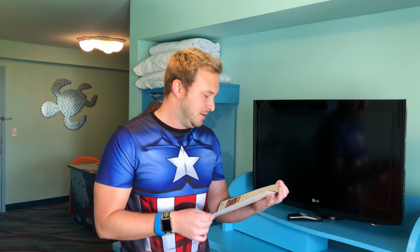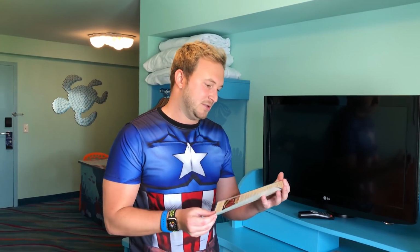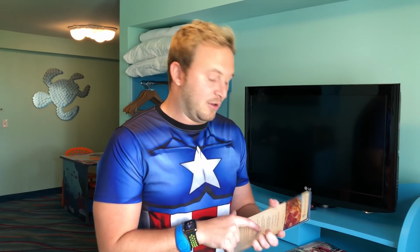Convenient in-room delivery service. Entrees are about $10, $11, which actually isn't that bad for Disney. I'm kind of surprised. And this was one of the other things that I'd seen in the lobby, or in the food court, the last time I was here.